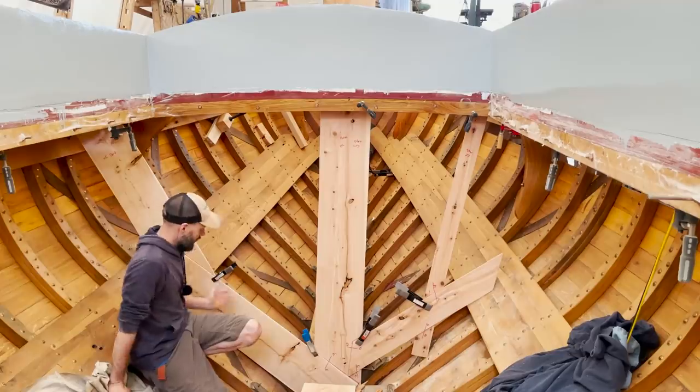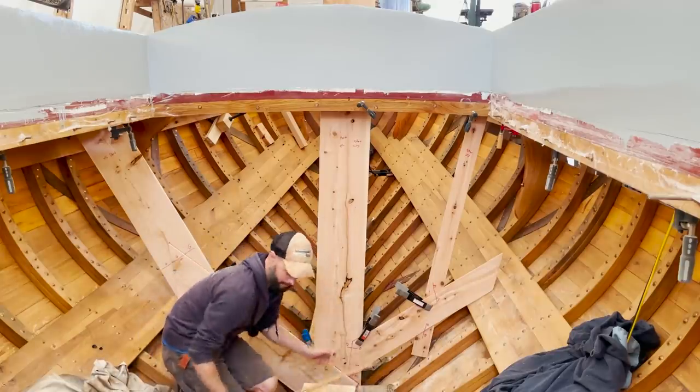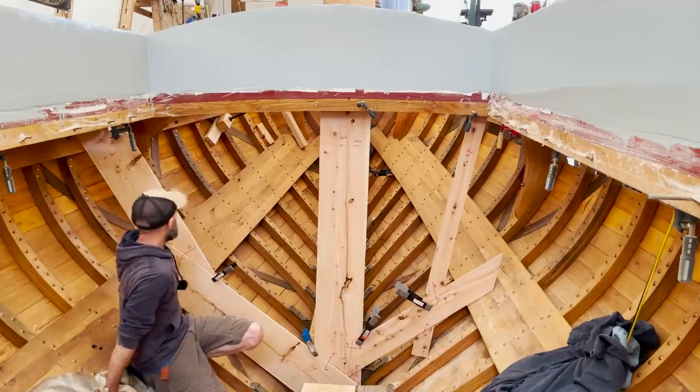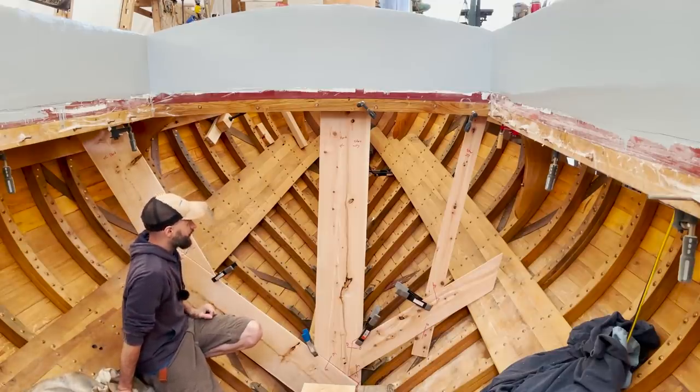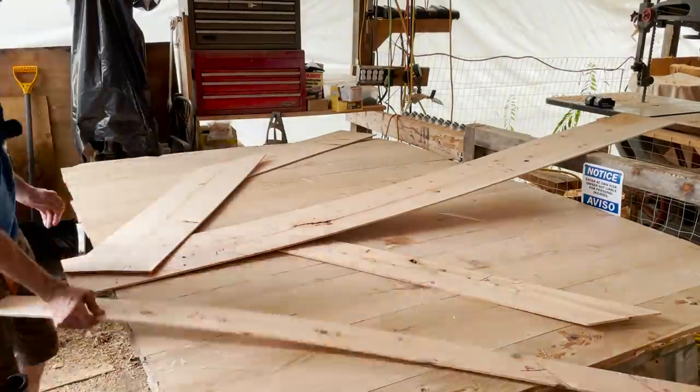I've got everything marked that I want to mark, and I did everything with joggle stick B, so that makes it real easy. We just got to bring B up. And now I can go through and unclamp all of this, bring it downstairs, and see if we can reassemble it.